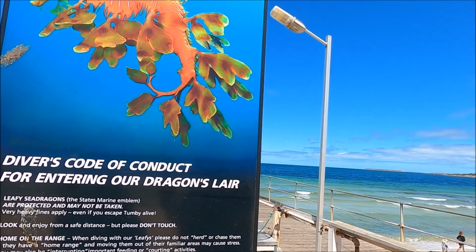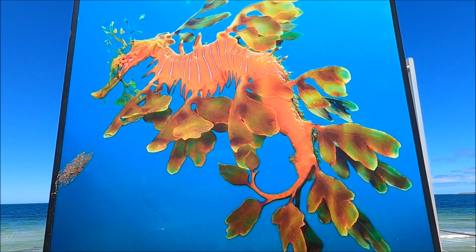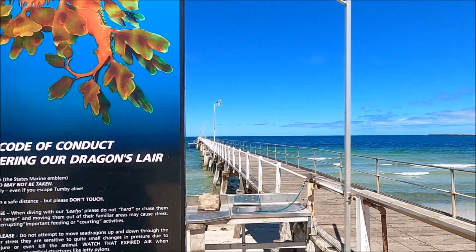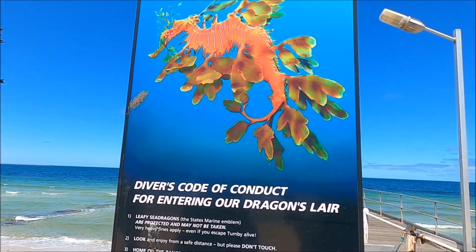Now, we've come here to try and find some sea dragons. Apparently, they live under this jetty. Yes, the pylons and all the seaweed.